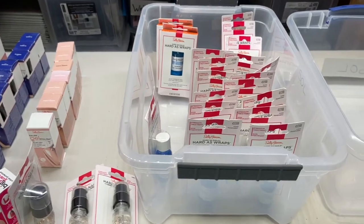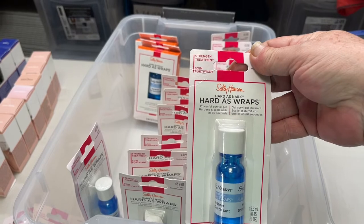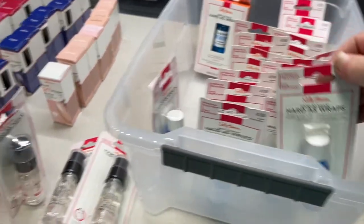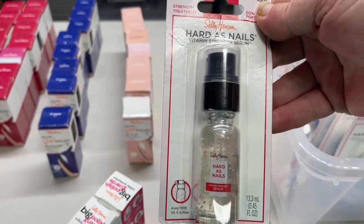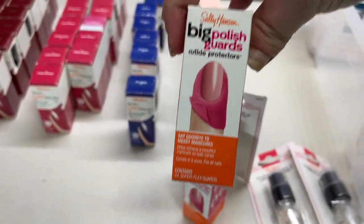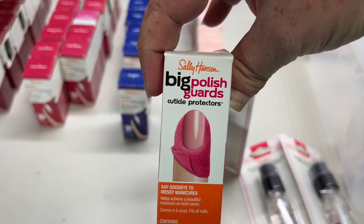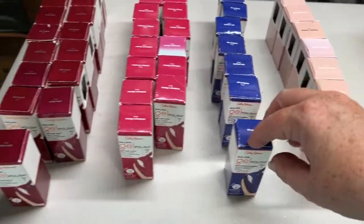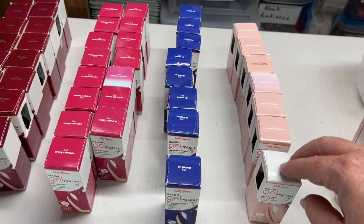Okay, this is the last of the nail polish. I've got about 18 of the Sally Hansen Hard as Nails, Hard as Wraps nail hardener. I have 4 of these Hard as Nails Serum. I've got 2 boxes of these little cheaters to do your nail polish where you're not getting it all over your skin like I do. And these are all replenishables. I already had listings for them, so all I had to do was add the count.